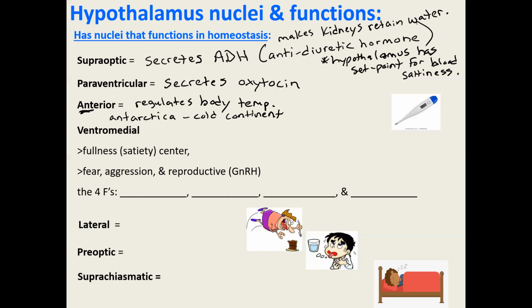It's also for fear and aggression, that could be fighting, and all things reproductive. So the 4 Fs are feeding, regulating feeding, like when you're full, you stop. And then of course, fear and fighting, literally your fight flight system. And then all things reproductive, including fornication. I could use the other F, but I won't. Okay, so hypothalamus does a lot.